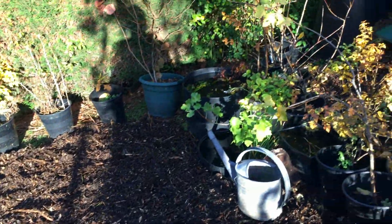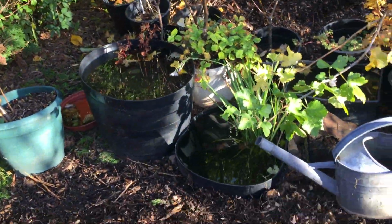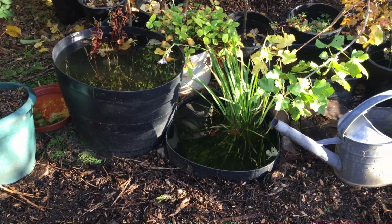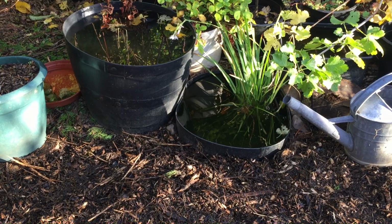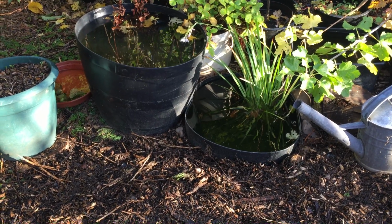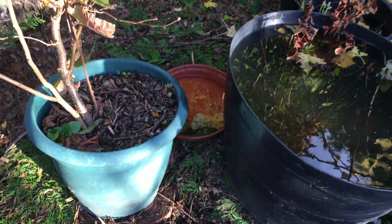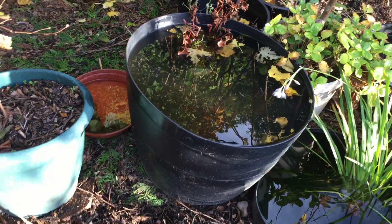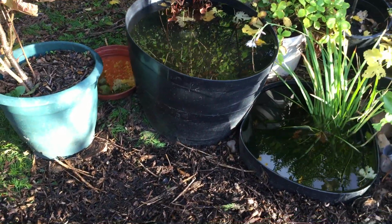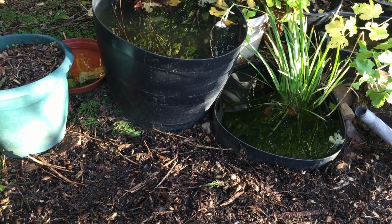The birds have been loving where I've put the new ponds over there, the little water features, because they've been standing on the edges of the tubs and splashing, bathing. And then of course I put that watering tray at the back with water, and they've been using it so much more than they used the pond for drinking and bathing. So they're happy with where it's situated now, which makes me happy.